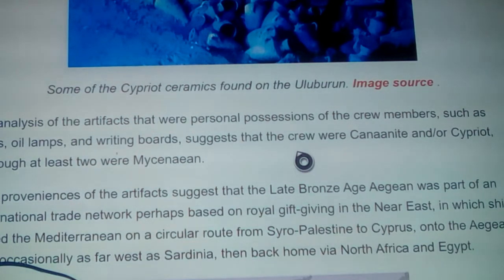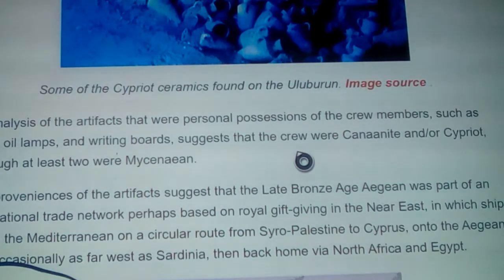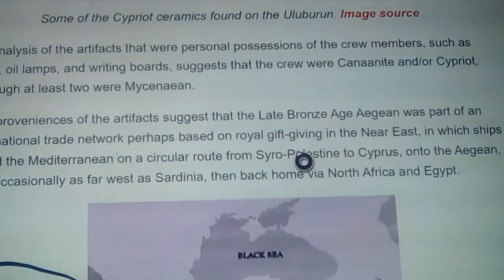But yet, two of them are Mycenaean Greeks, and the others were Canaanite or Cypriot. Perhaps they were also Minoan, because it seems to connect with that situation quite well, but people don't want to talk about the possibilities of that connection, and they don't want to talk about that copper very much either. But that's one of the standouts.